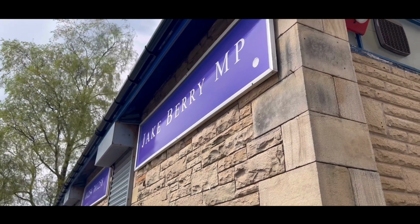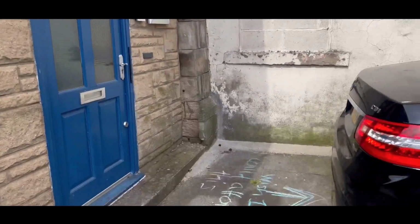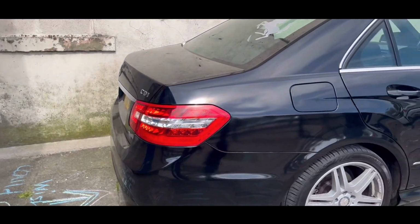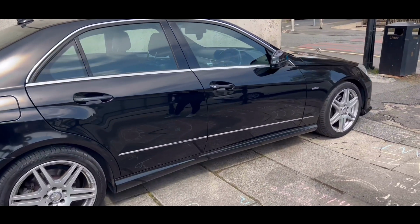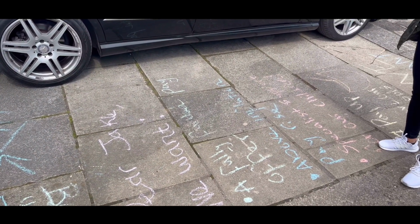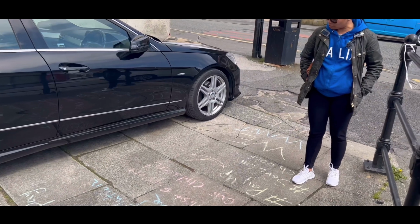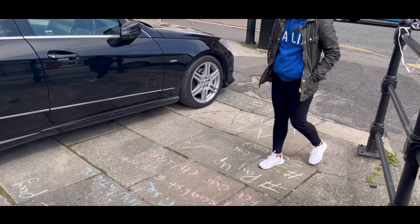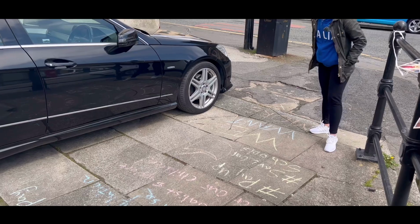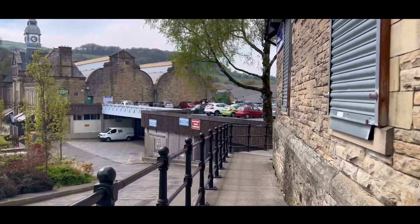So we've just had some food in Wetherspoons, which was quite nice, and facing Wetherspoons is the MP's office, and somebody has written on the floor, "I wish I could afford this," next to, I assume, what must be his car. It says, Dear Jake, we want a fully funded above inflation pay rise for our children's specialists. Hashtag pay up, hashtag save our schools. We want more. So somebody's been busy, and that's nothing to do with us.